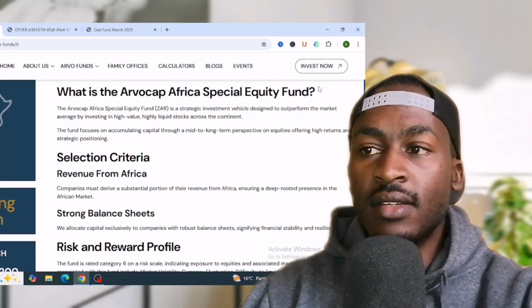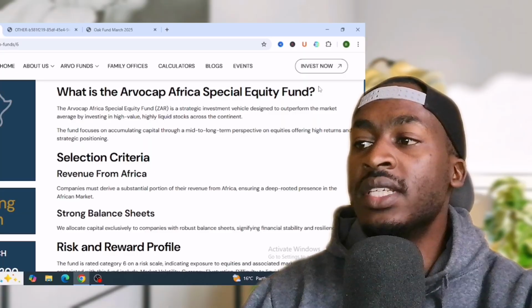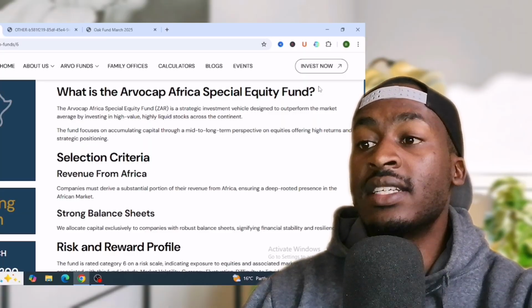And the fund focuses on accumulating capital through a mid to long term perspective on equities, offering high returns and strategic positions. So they only focus on equities that have good returns, for example on dividends and also on capital gains. When it comes to investing in equities, you only focus on two things: capital gain and dividends. And those are the two returns on equity.